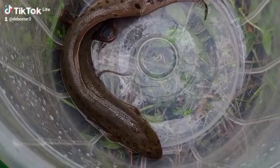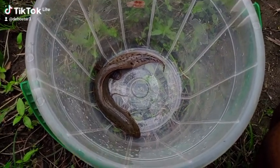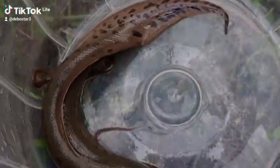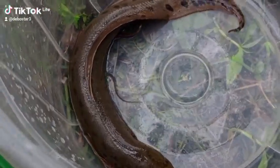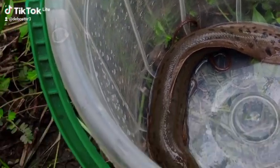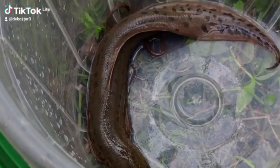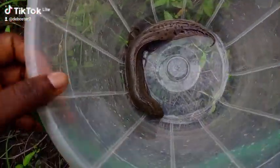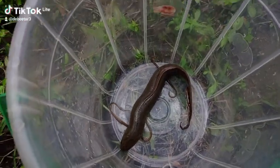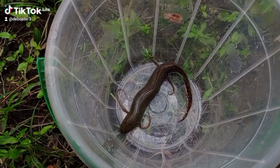As adults, the African lungfish makes use of lungs. It breathes atmospheric air. When it wants to breathe, it comes out of the water to breathe atmospheric oxygen, and then goes back inside the water. So that's one very unique feature of the African lungfish. It does not breathe dissolved oxygen like other fishes, but it breathes atmospheric air.